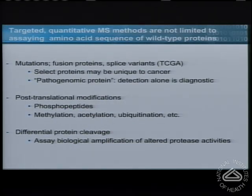I focused almost entirely on unmodified versions of the protein, but it should go without saying that one can use this to monitor for any version of the protein you might want to go after. There are a couple of papers already beginning to look at this from a post-translational modification and mutation standpoint: some work from John Kuhlman, who's down in Florida, and a recent paper from the Vogelstein lab, which has used MRM, SRM technology to look at either PTMs, specifically phosphopeptides, or unique variants of proteins in the context of cancer. And of course, if this worked, you would have a pathognomonic protein, something that detection alone, because it's unique, could be diagnostic. And you could use it for any PTM of interest.